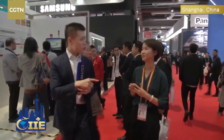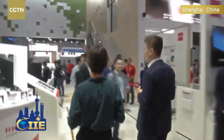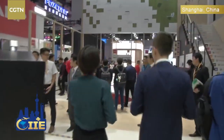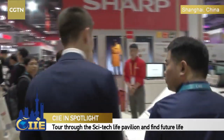And speaking of cooperation between Chinese firms and international players, we're entering into another booth. It's Ricoh, and what are we going to see here? Did you see that giant flying camera? Drone? Yeah, it's huge. I mean, it's much bigger than what we have back in the office.